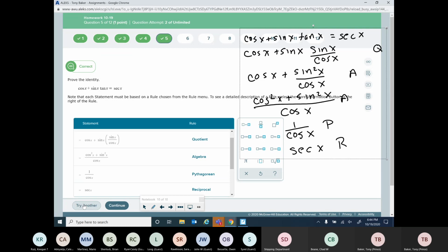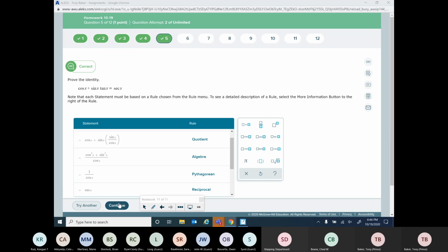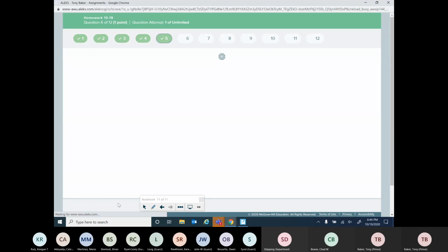So the first, that's the problem type 1, it was just Pythagorean, an algebra and reciprocal or quotient steps put in. This one expands on it. You have to do the quotient steps, reciprocal steps, and maybe more algebra built into it. And problem type 3 just gets a little harder. So let's go on to problem type 3.